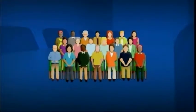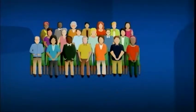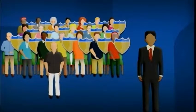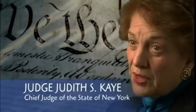Grand jury has been called both the sword and the shield. It's the sword for the prosecution in order to find out the truth and to find out whether there is enough evidence to actually charge someone with a crime. But it's also a shield. The grand jury should shield our citizens from an overreaching government, a government that might want to bring someone to trial without sufficient evidence. Because our Constitution, in addition to providing for the right to trial by jury, also provides that citizens will have the last word on whether criminal charges are lodged before their fellow citizens.